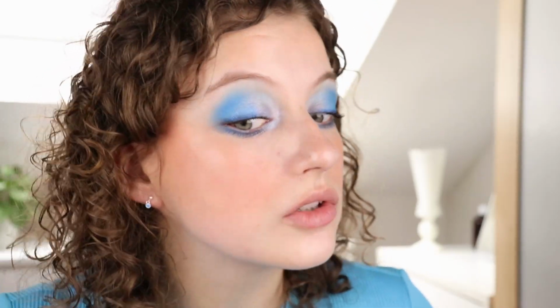I feel like this blends in very nicely with the other cheek products. It's not like super beaming, it's just really nice and natural. It gives your skin a glow from within. Just kind of blending that in. That's pretty, right? My cheeks look really nice and glowy right now.